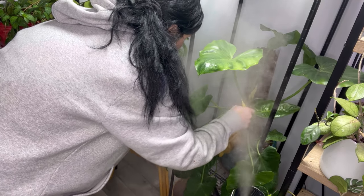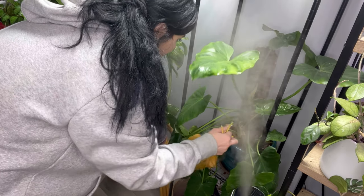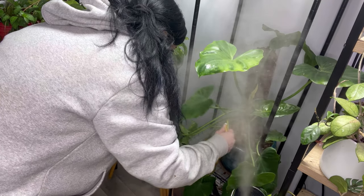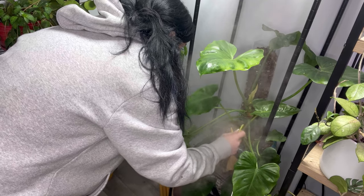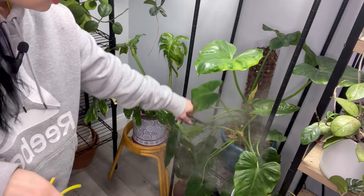The humidifier is right in my face. Chewy. It's a lot better.